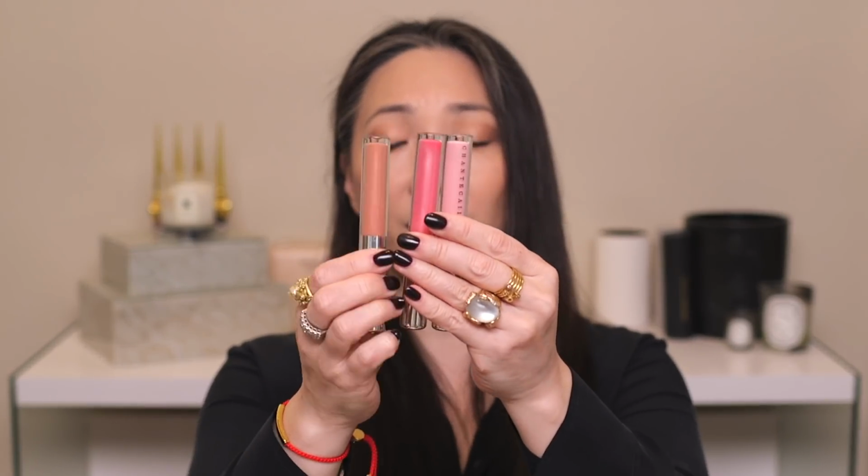Hopefully that'll be coming soon. But I have 3 colors here. I have Modern, Pixie, and Blythe. And they're such gorgeous colors. I think I'll use Modern. This probably goes with what I have on my lips the most at the moment. But they're gorgeous alone. They're gorgeous on top of lipsticks.